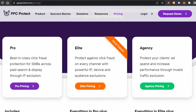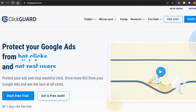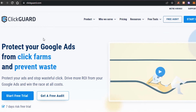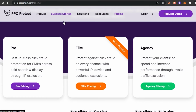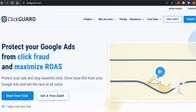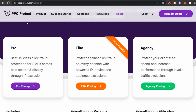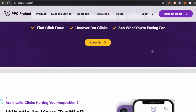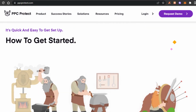Now, one thing about PPC Protect is that you can see they're not even showing the pricing plan without signing up. So it's a little thing that I personally don't like, that you will have to request a demo first to check out different features, while the signing up process for Clickcease and ClickGUARD is really easy as we compare it to PPC Protect. Also, Clickcease is cheaper, ClickGUARD is also a bit cheap, and then PPC Protect is going to be a bit expensive for you, and you will actually have to get a demo first in order to check out the different features and tools.